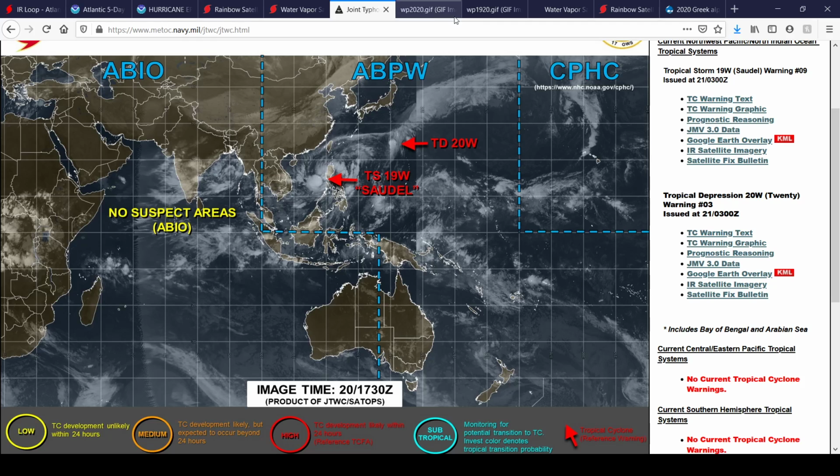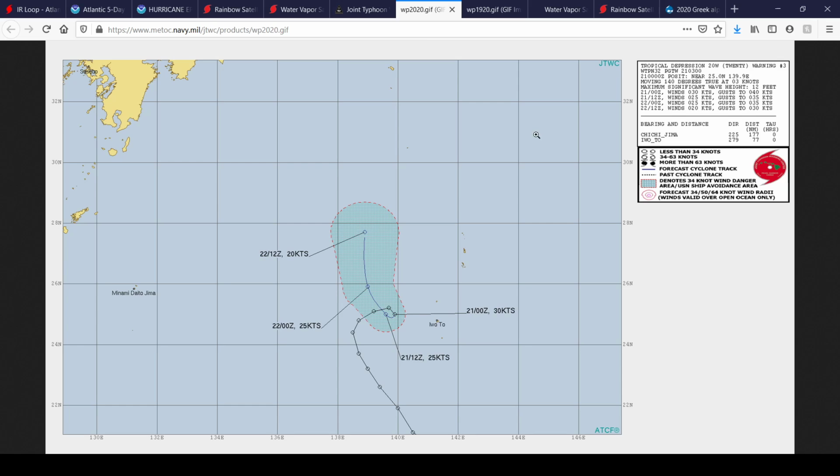Of course, this is the Joint Typhoon Warning Center, and here's switching basins right now. Of course, we've got Tropical Storm 19W, also known as Saldel. We've also got Tropical Depression 20W, which is not forecast to be a threat really to anybody, fortunately, because it's in a really high wind shear environment.